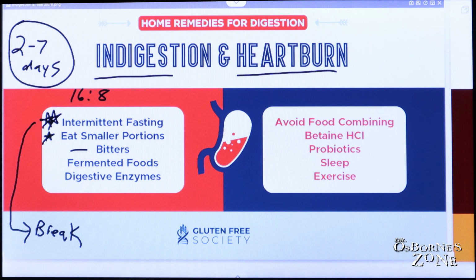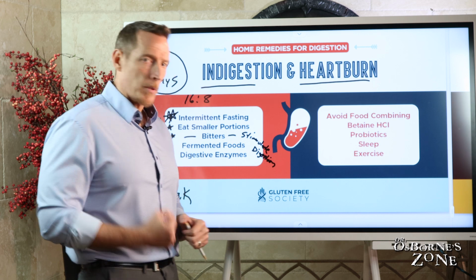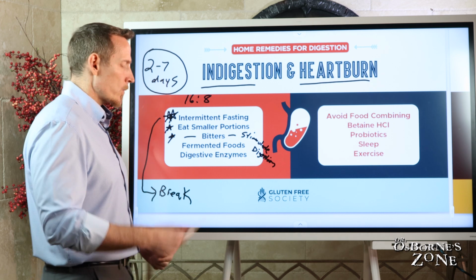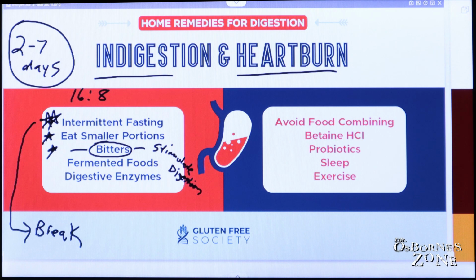Another one is bitters. Bitters stimulate digestion. They stimulate the flow of digestive juices. And a lot of people skip this part because bitters don't taste very good, right? So you think of bitters, you think of those dark greens in a salad. And again, without them, some people really have a hard time because their digestive juices aren't being stimulated. So bitters can be very helpful for many people. This is one of the reasons why some people really benefit from that pre-dinner salad, if you will. Now, this is a tip if you struggle with indigestion.